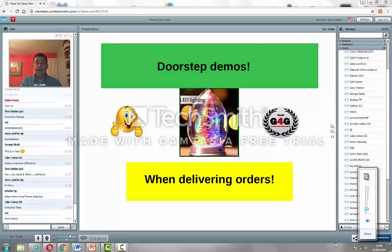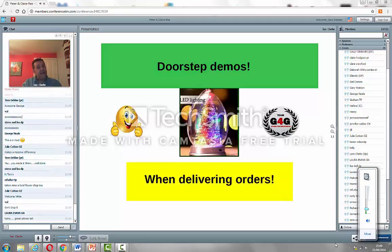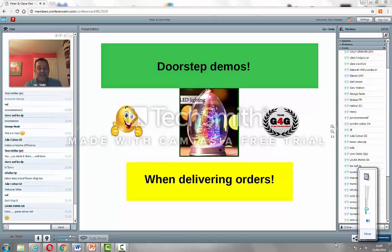And then turn it on, it'll all start to glow, and the trick is to actually give them possession of that product. So just say, oh, would you mind just holding that for me while I get your change? And then when they do that, they'll literally take ownership of that product, and very, very often they'll fall in love with it, and you'll get lots of orders that way as well. Okay, so that's the doorstep demos.